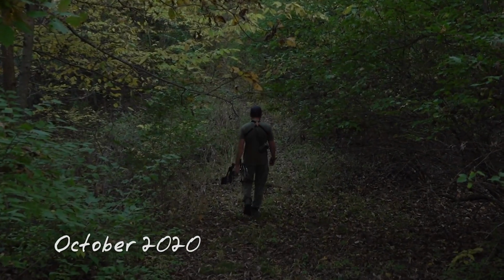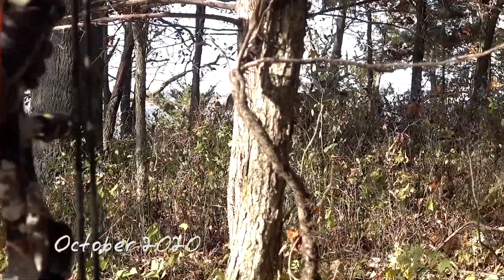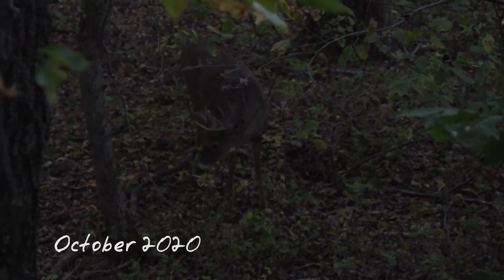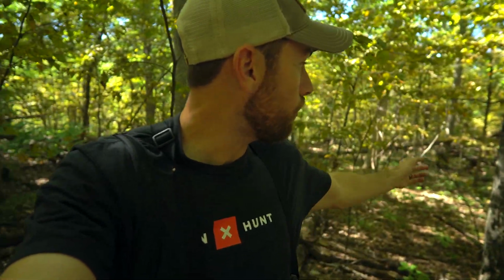Last year, if y'all remember back to some of our videos from Iowa, there were very few white oak acorns. The buck that I killed and the buck that Ted killed were both feeding on red oak acorns. And I'm in this grove of predominantly white oaks. You can see them, they're all around me. A few hickory trees and stuff as well, but there are acorns everywhere.